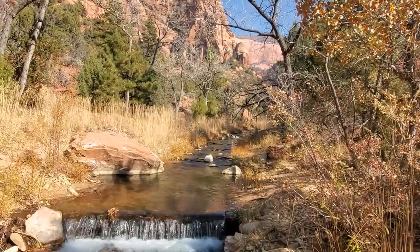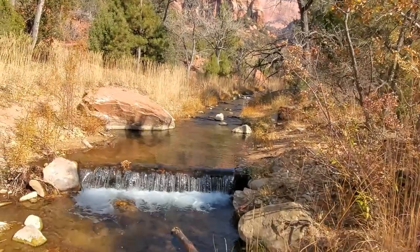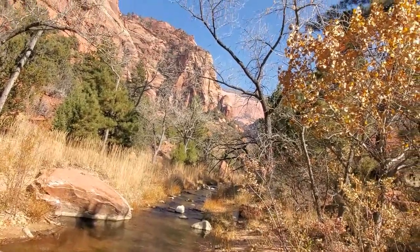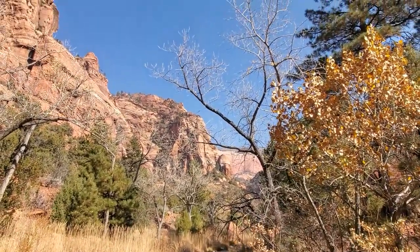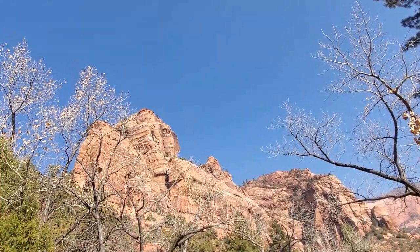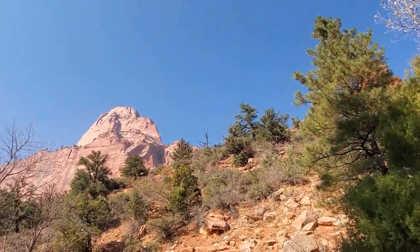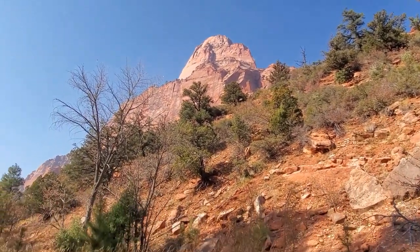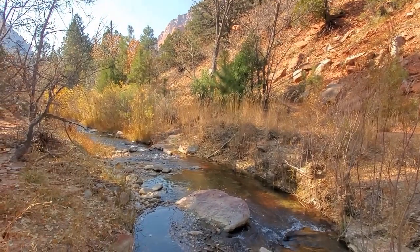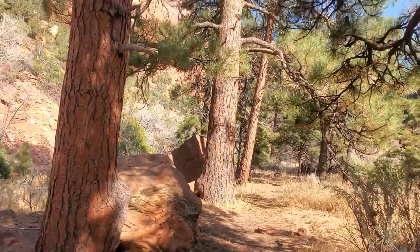Camp 10 has its very own waterfall. And amazing views. My goodness. Amongst the ponderosas.